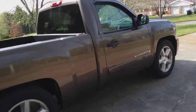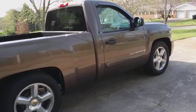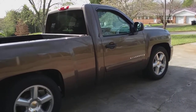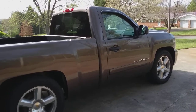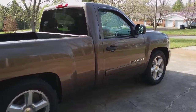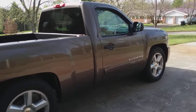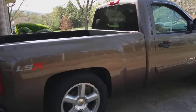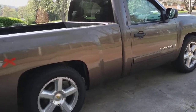So I couldn't get it off, and I was scared that I was going to mess the paint up on the truck. So I had a professional do it at a detail shop, and I told him, take your time. I'm in no hurry. If it takes a week, 2 weeks, whatever, go ahead. But he got every bit of it off. I couldn't believe it. He has more patience than I do. And there's not a spot left on the truck.